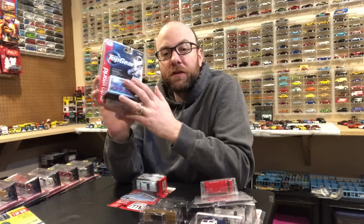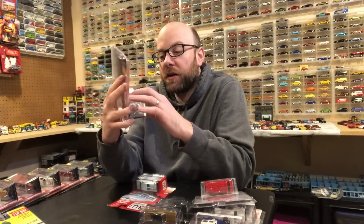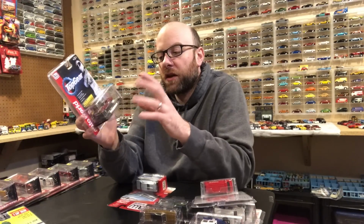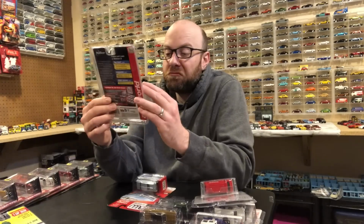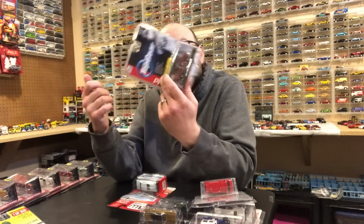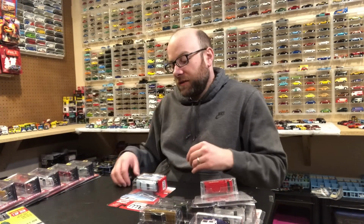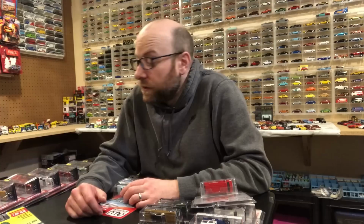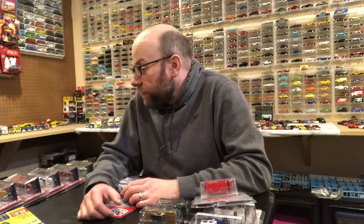I never opened this one, so I already have one carded, and the one I have carded is in really good shape. It's beautifully carded. There's no scuffing on the packaging or anything. The packaging on this one is kind of wrecked, so I guess this is going to be my opener. That Mustang's not exactly easy to find, and that's why when I'm starting to get these cars, I'm starting to kind of hang on to them.